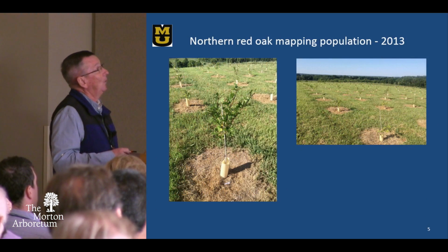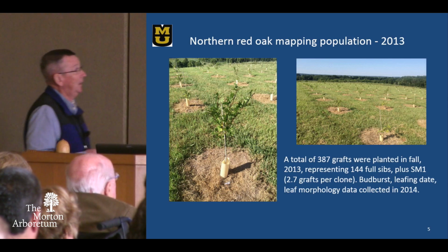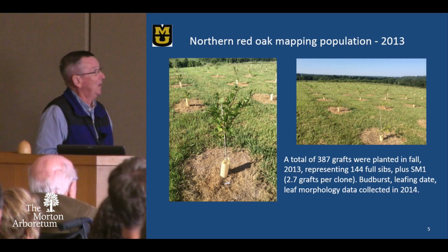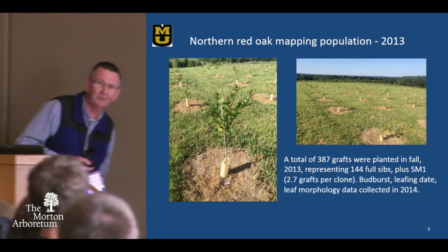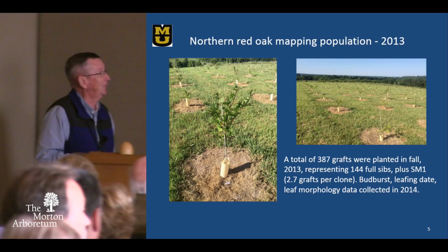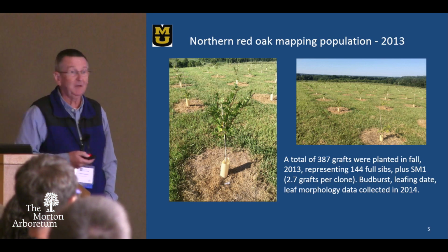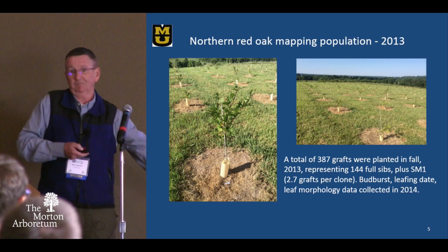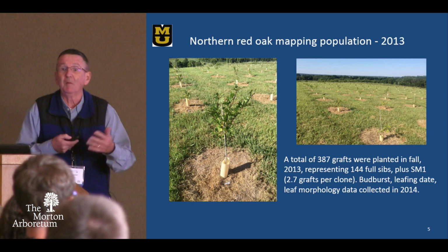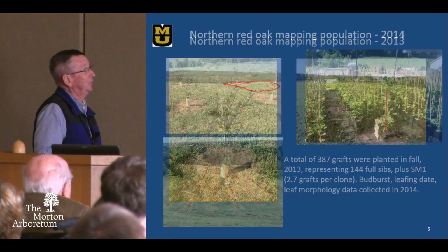All right, so this is what they looked like in summer 2013. And this is the work that Chris has been dedicated to in his program since he's been working with me, what, 3 years now? 3 years. So we have established a total of 387 grafts. You can read this for yourself. And in terms of the types of phenotyping data, what can you do on little bitty trees? Well, duh. You can look at bud burst, leafing date, leaf marcescence and things like that, which I'll show you pictures of in a minute. So that's what they looked like in 2013.